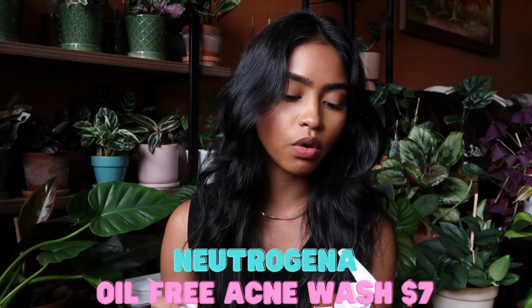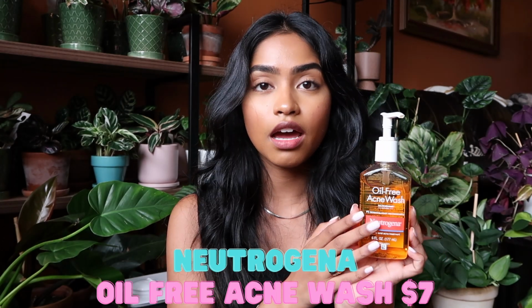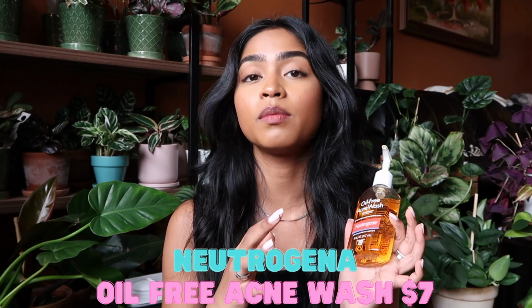I have been having really bad breakouts lately. A lot of it is stress, hormonal imbalance, all that fun stuff. So I've been trying out a bunch of products to help with that, and one of my favorites recently is the Neutrogena oil-free acne wash. This stuff is amazing. It's helped clear my skin.